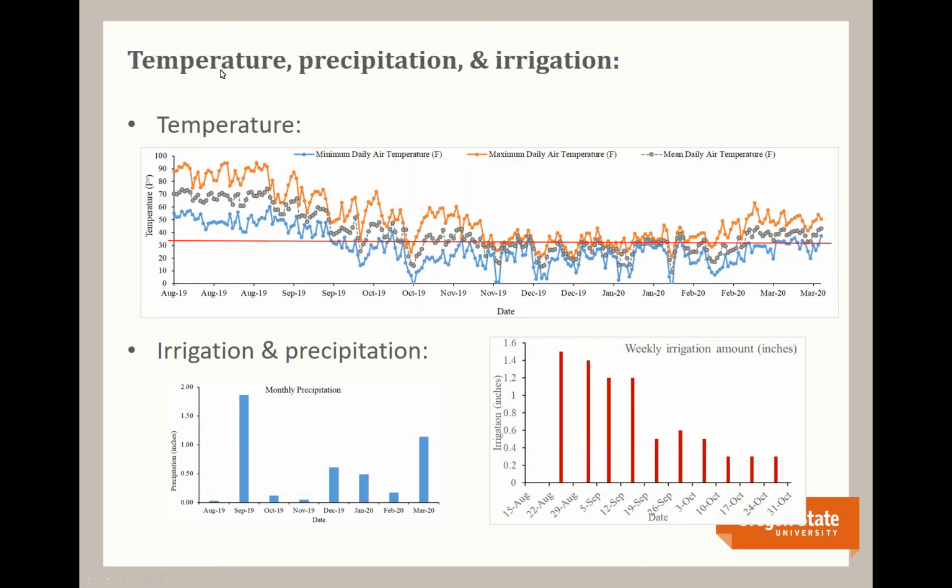This is the temperature information. We can see the 32 degree line across here. Whenever the temperature is lower than this, that means there is a frost issue. The early frost actually happened in early October, and then with the season the weather got colder and colder.